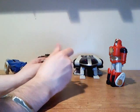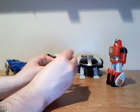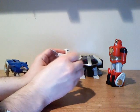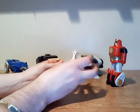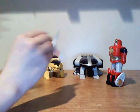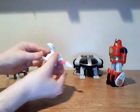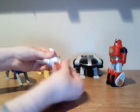There's not really much you can do with this guy except bend his neck, although that will reveal the head. You can move the crane head up and down like that. The wings can fold in and fold out. But that's pretty much it. Just in and out, and up and down. That's it.